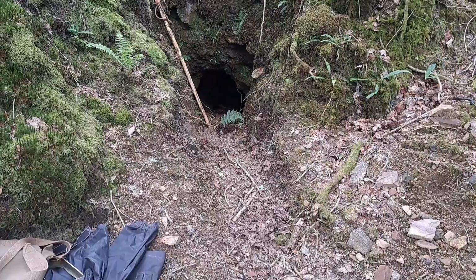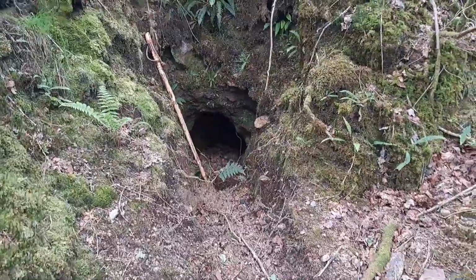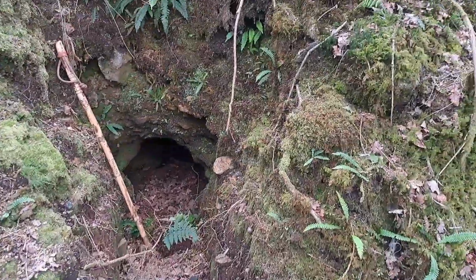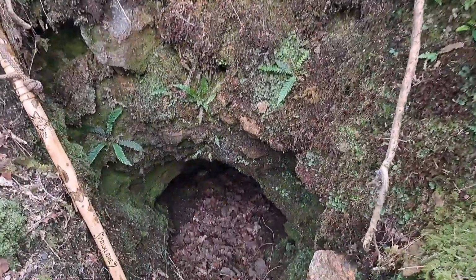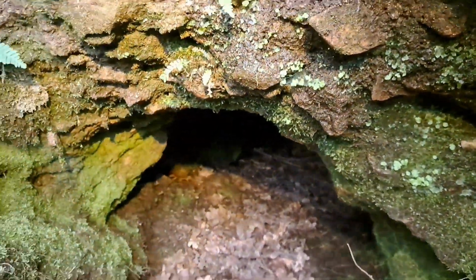Well, just walking in, I've actually stumbled across another little mine shaft hidden away. It's a real tight squeeze. I'm not going in there, but I'll just stick the camera in with a torch and we'll see what we can see. Right, I've taken all my stuff out. That's my hiking stick for reference to the size of the hole. Let's just have a little look in, see if we can pick up anything. Obviously, I'm not going in here.